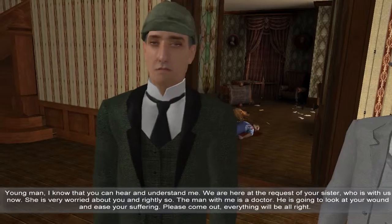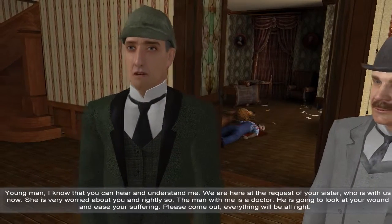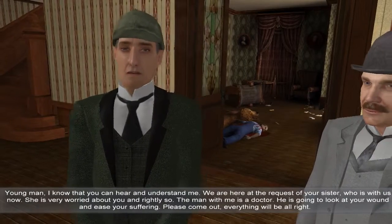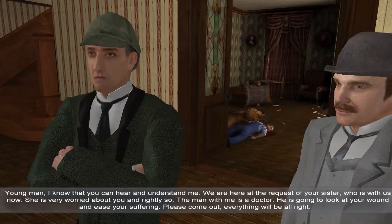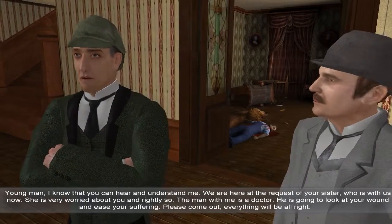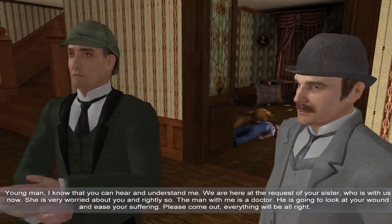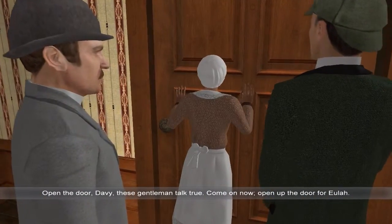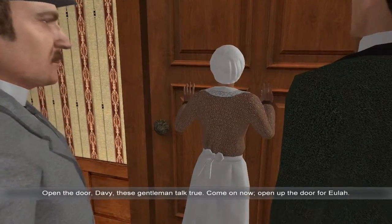David. Young man, I know that you can hear and understand me. We are here at the request of your sister, who is with us now. She is very worried about you, and rightly so. Tell him, Sherlock. The man with me is a doctor. He is going to look at your wound and ease your suffering. Please come out. Everything will be all right. Open the door, Davy. These gentlemen talk true. Come on now. Open up the door for Eula.